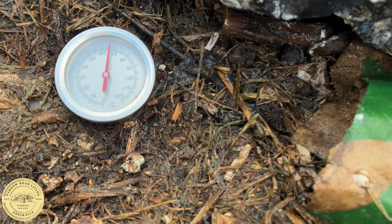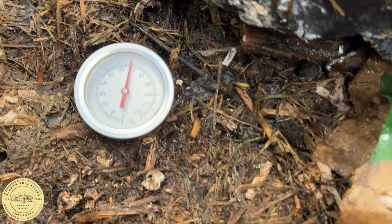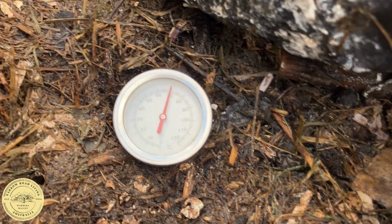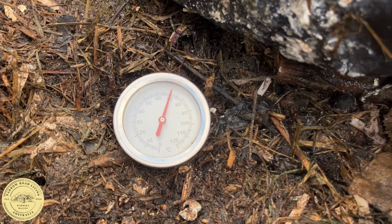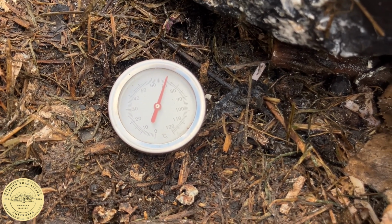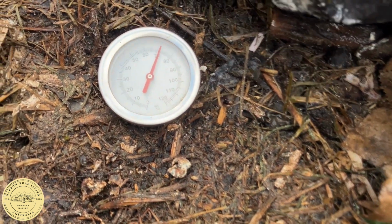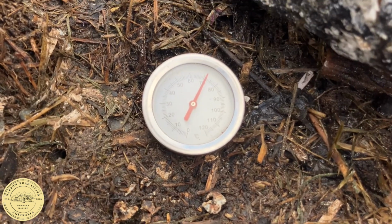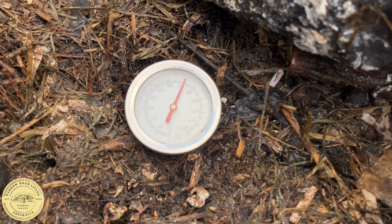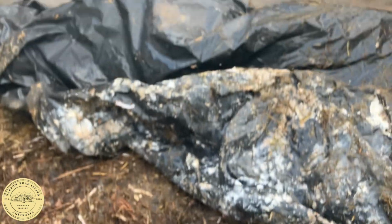It's been getting up to around between 73 and 75 degrees Celsius, which is very hot, and I think maybe a bit too hot, so I've been turning it every 2 or 3 days to try to just cool it down a touch. So now we're sitting at 71, 72.